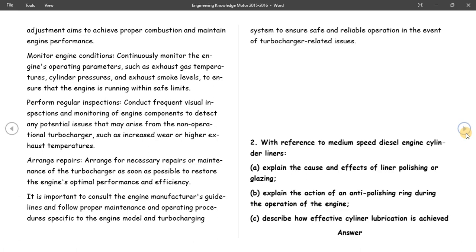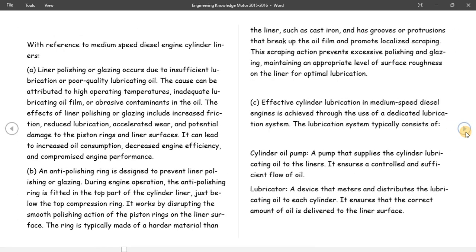Question 2. With reference to medium speed diesel engine cylinder liners, A. Explain the cause and effect of liner polishing or glazing. B. Explain the action of an anti-polishing ring during the operation of the engine. C. Describe how effective cylinder lubrication is achieved. The first question asks us to explain the cause and effect of liner polishing or glazing.